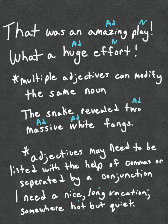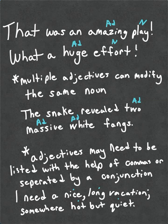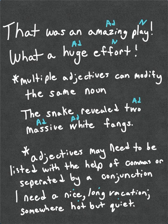I put together a sentence here. I need a nice long vacation somewhere hot but quiet. Now, you may be wondering, how come in the snake sentence you piled the adjectives on, whereas in the second sentence you used a comma for one set of the adjectives, nice and long, whereas you used a conjunction but in between hot and quiet. So when do you use the commas, and when do you use the conjunctions, and when do you just skip them?